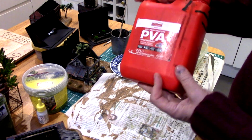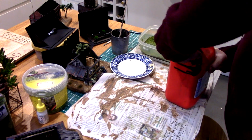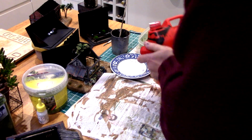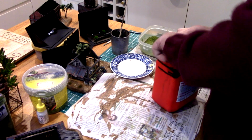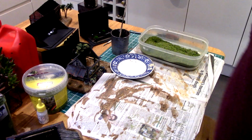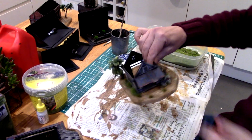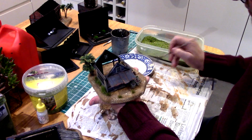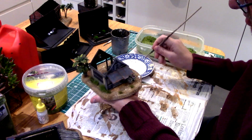We turn to our trusty friend PVA. Put a big dollop of that on our old saucer that we use, and the technique here is to think about where there'd be high levels of traffic. Remember, cover up those bits where we've got too much paint.